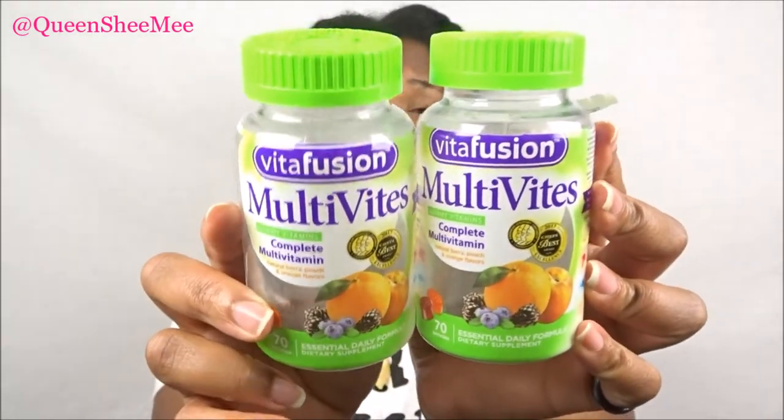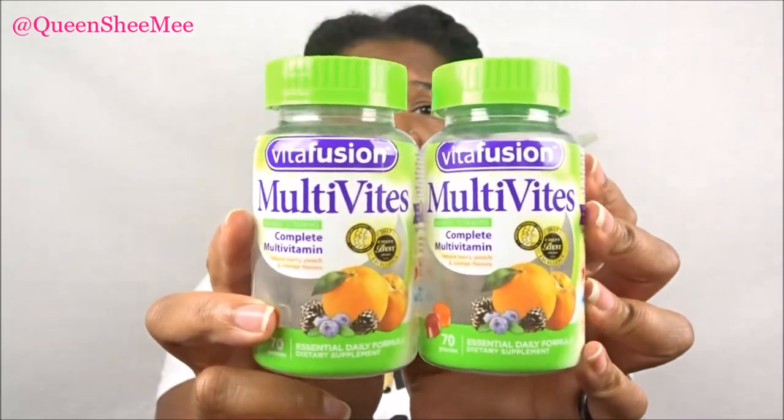Like, if you don't try out any kind of multivitamins, definitely try these out. They're good, they're tasty, they don't have an aftertaste or anything like that. They're affordable too. They're only like $5-6. Can't beat that. And they last for over 8 months if you're only using them by yourself as well. So that's a plus. So yeah, y'all, I just love those vitamins. They're just so good.